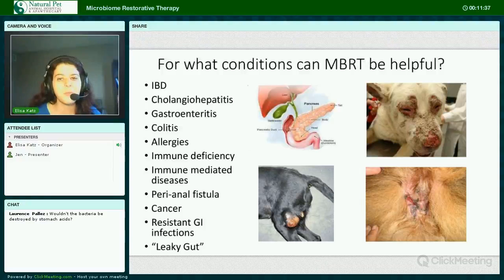For what conditions can microbiome therapy be helpful? Many, many conditions. Basically, any condition that involves an unbalance of the immune system. Because well over 75% of the immune system is located within the gut, proper balance of beneficial versus pathogenic bacteria is vital to get the immune system back into balance so that it will react appropriately rather than inappropriately.